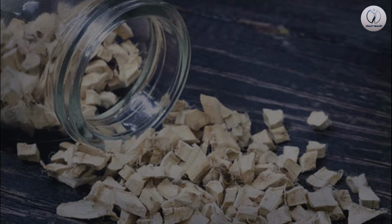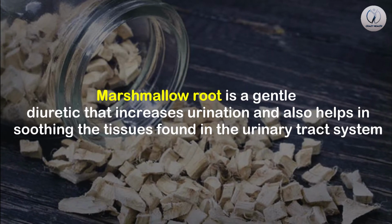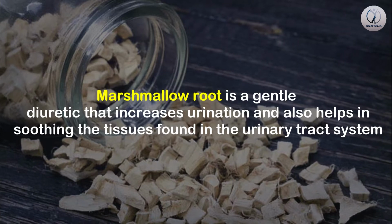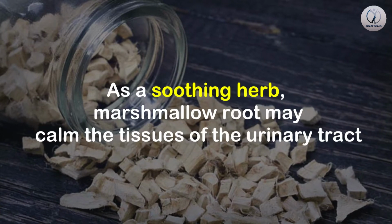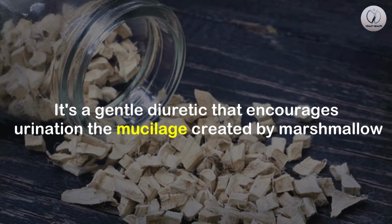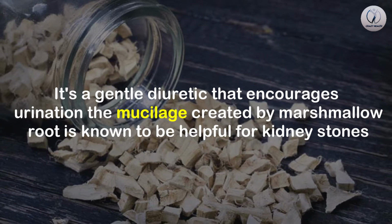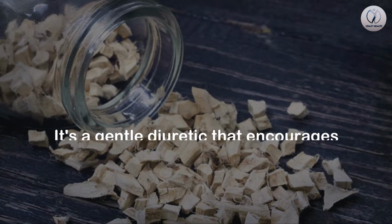Marshmallow Root. Marshmallow root is a gentle diuretic that increases urination and also helps in soothing the tissues found in the urinary tract system. As a soothing herb, marshmallow root may calm the tissues of the urinary tract. It's a gentle diuretic that encourages urination. The mucilage created by marshmallow root is known to be helpful for kidney stones.